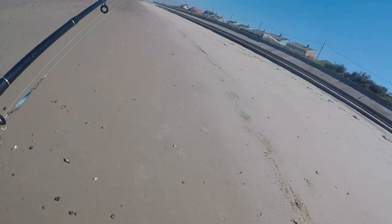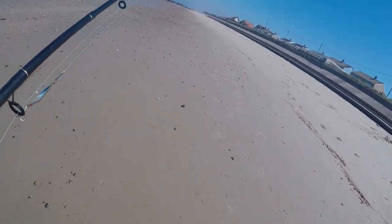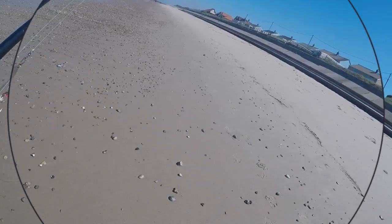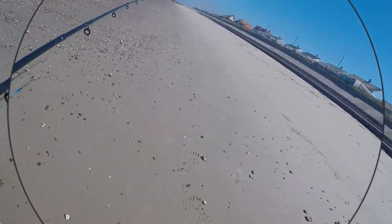Okay guys, I made a decision. I'm going to walk as far as where I want to go, so it's low water when I get there. And then I'll walk it all the way back here and fish it on the way back. It's where them people are. If you go around the bay, walk with me for a little bit.